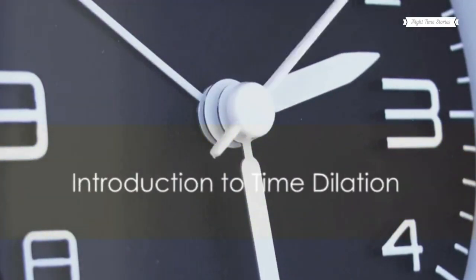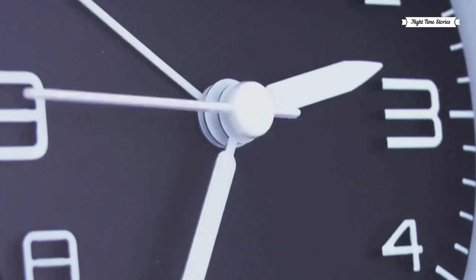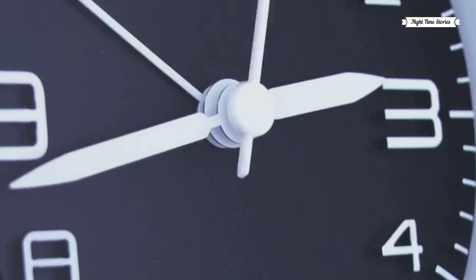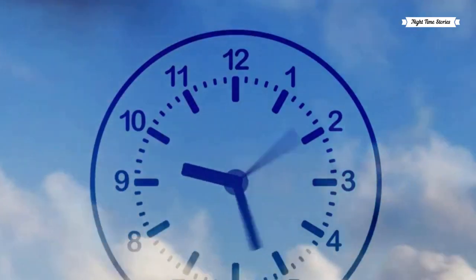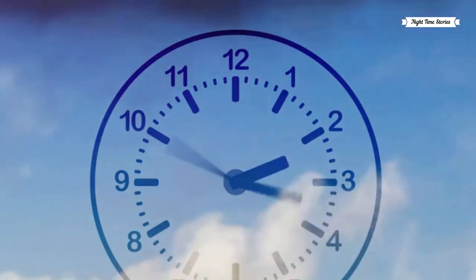Ever wondered why time passes more slowly for moving objects? This isn't science fiction, but a concept rooted in Einstein's theory of relativity known as time dilation. It's a mind-bending reality that the ticking seconds on a moving clock, say on an airplane, tick away more leisurely than those on a stationary clock, say on the tarmac.